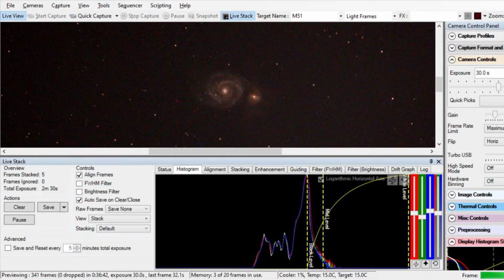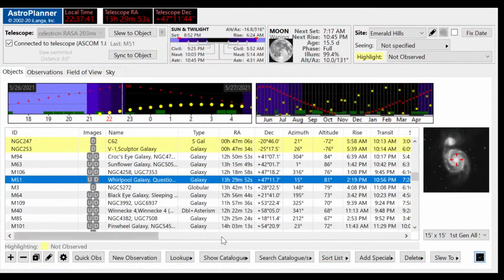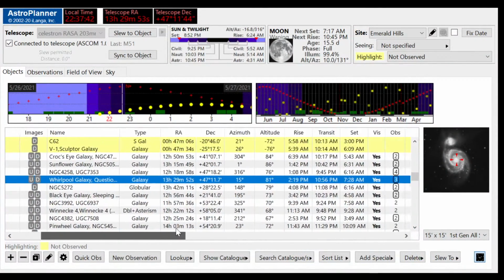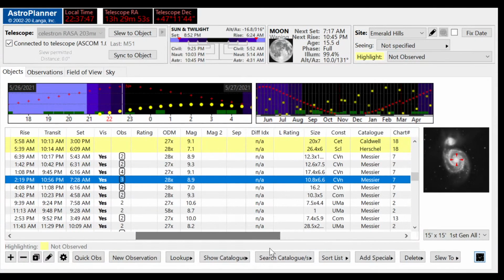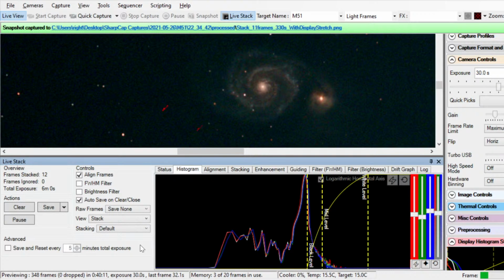In fact, we can go over to our targeting software, and it tells us how big the object is. The size is 10.8, and I think that's in minutes, by 6.6.